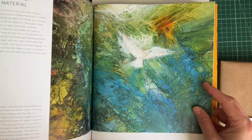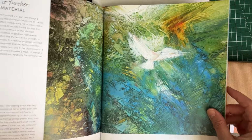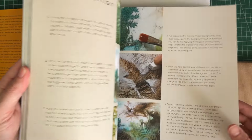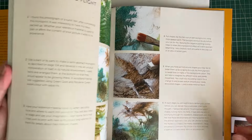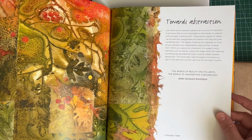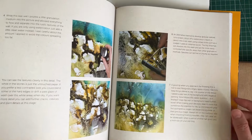So it's quite beautiful. I'm not sure, so this is like using found material. I'm not sure it's something, because I love mixed media. That seems to be what I'm drawn to rather than just watercolor purist. But I thought it would be good for me to flick through, learn from, and experiment.